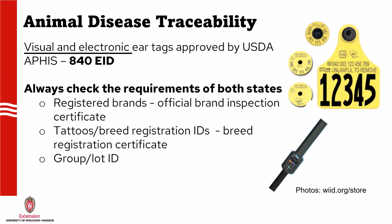EID tags are uniquely issued to the premises. The 840 series is the number that indicates the United States. You can order them and the wand readers from the Wisconsin Identification Consortium, DATCAP, and animal health suppliers. Check with both states involved with the interstate movement, as other forms of ID may be acceptable. Work with your vet, as most likely these movements will also require a certificate of veterinary inspection, or a CVI, that your vet completes.